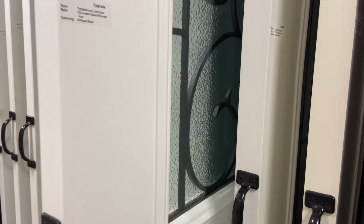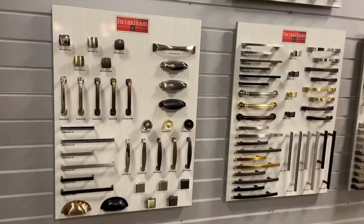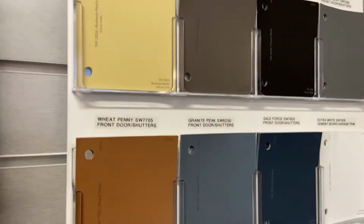As you can see from the design center, there's literally everything here. You're picking your front door, you're picking your outdoor lighting, you're picking your kitchen counters, you're picking your cabinets, you're picking your hardware for the cabinets, you're picking your bathrooms, you're picking the carpet, you're picking your paint colors. Everything is here, and it's a fun day.